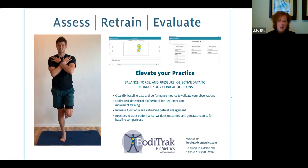The whole basis really is to be able to determine the relationship that your patients, clients, and athletes have with the ground. It gives you great information about how people are using the ground to push power through their body for stability and for balance. It also gives you a real-time visual biofeedback module to retrain movements and get them engaged, to experience the aha moment: I didn't realize I was doing that. I didn't know I was all the way over on my right side instead of symmetrical.